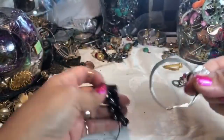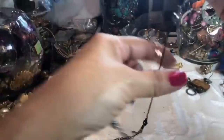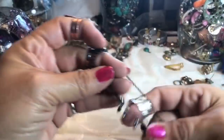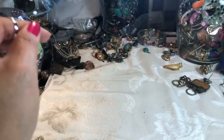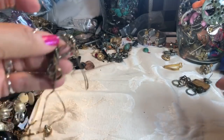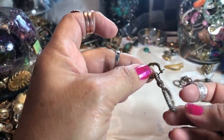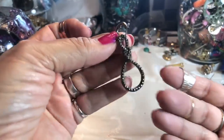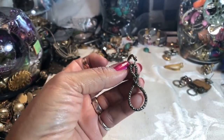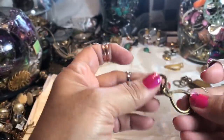I think we did have the match to this hoop. And this is a little tangle. Nope. Is it busted? Yep. A busted necklace. Don't know if we're going to repair any of the gunmetal colored stuff. But I don't want my husband to spend too much time repairing things that really aren't worth it, you know. Oh, this is a pretty earring. Kind of an antique gold finish with some marcasite looking stuff. Isn't that pretty? I like it.